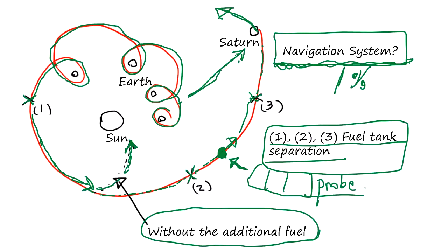If somebody shows a very nice CGI, that's a CGI. It's not real engineering. You learn physics, you know how to evaluate. You can tell what is possible and what is not possible.